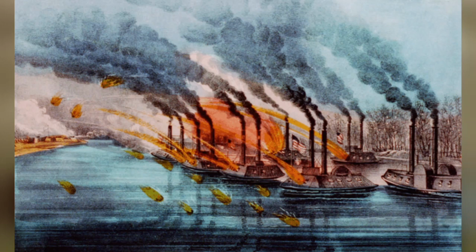Fort Heiman was abandoned on February 4th, and all but a handful of artillerymen left Fort Henry on the 5th of February. Union cavalry pursued the retreating Confederates, but poor road conditions prevented any serious confrontation, and they took a few captives. So, didn't work out.